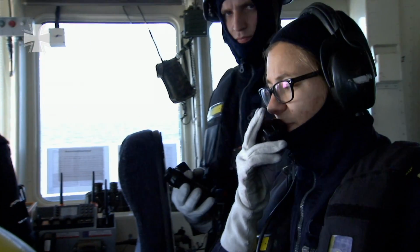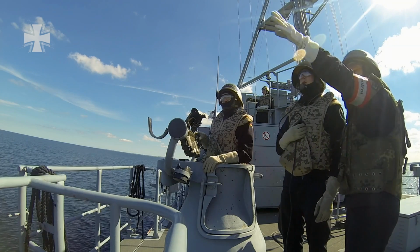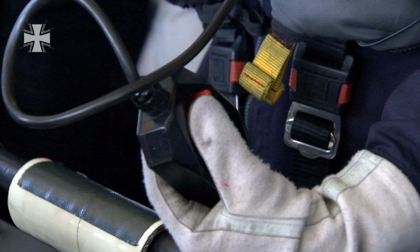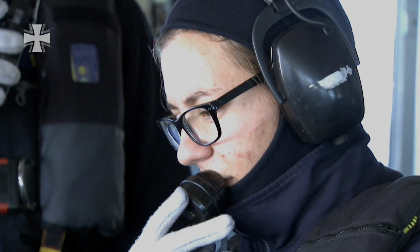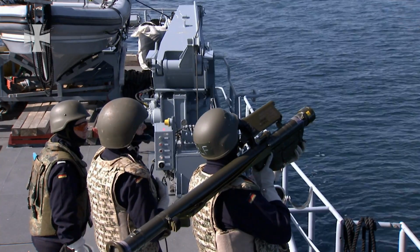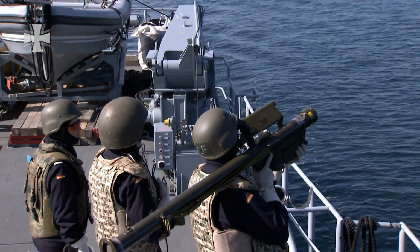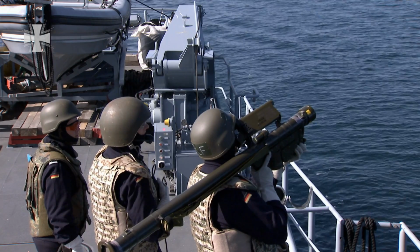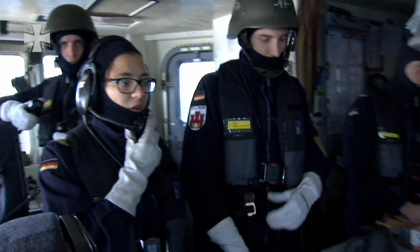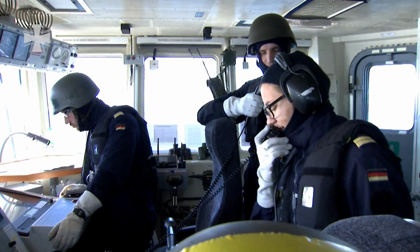The next approach. Fliegerfaust is ready. Target visible. Plane is visible. 3 miles. 2 miles. 1 mile. Plane is on top. Start pyro. Permission to fire? Yep. Permission to fire.